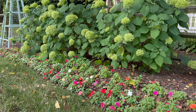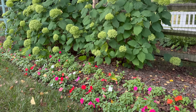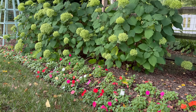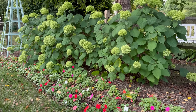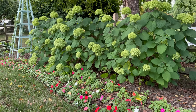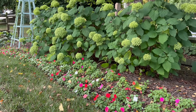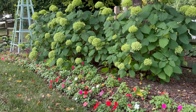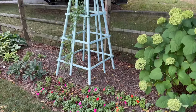This year I have just been using an organic flower tone, and I am about to go in and give them some organic quick release liquid fertilizer. It's like a fish emulsion based fertilizer, I believe. So hopefully that gives them the boost that they need to really take off and put on a big flower show for me.